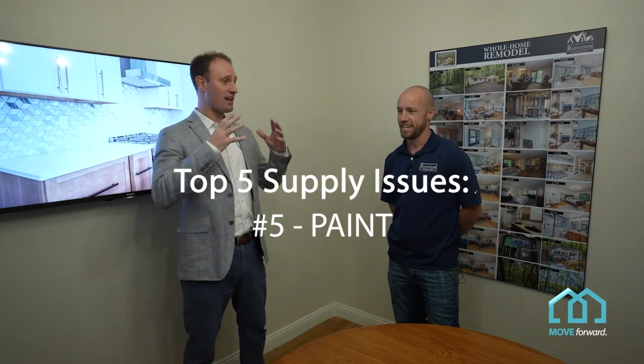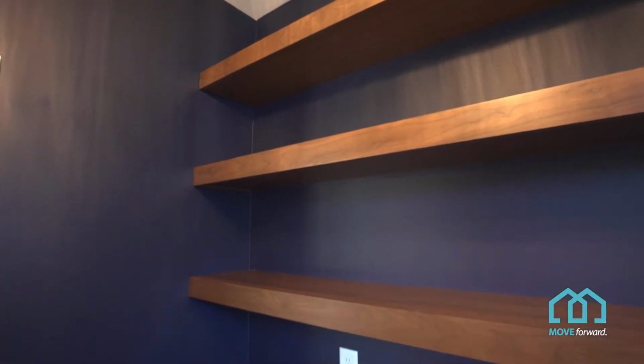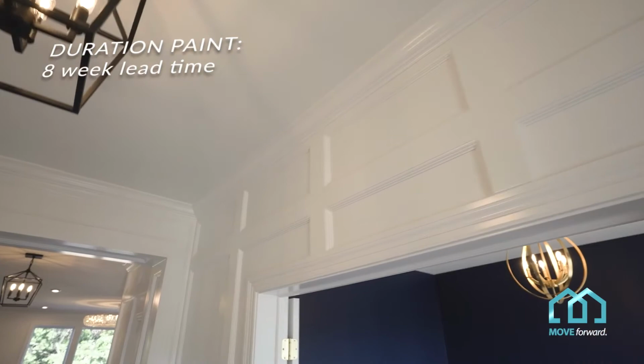So number 5 is paint. Now I understand the 2 big things in paint are CHB, which is what you use on like ceilings and stuff. You can't find it. And then Duration paint on the exterior, which is Sherwin-Williams top of the line paint. That's even on back order. Tell me a little bit about what you're seeing on paints and some of the project delays.